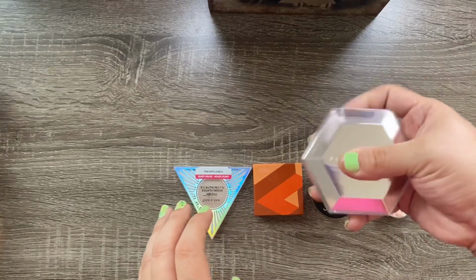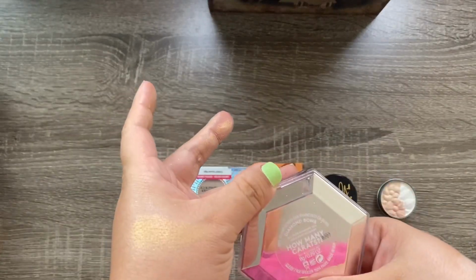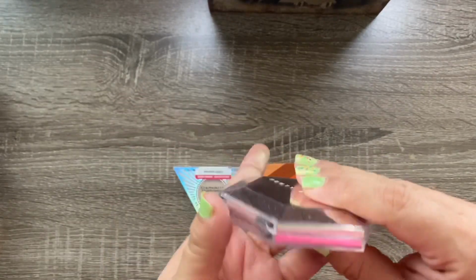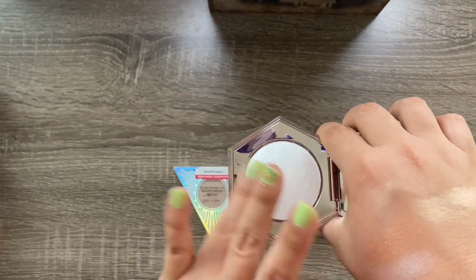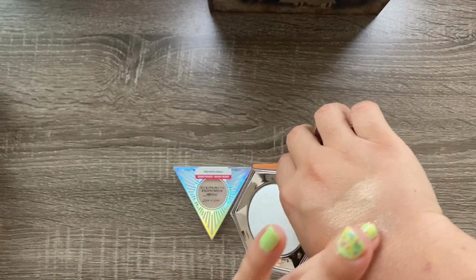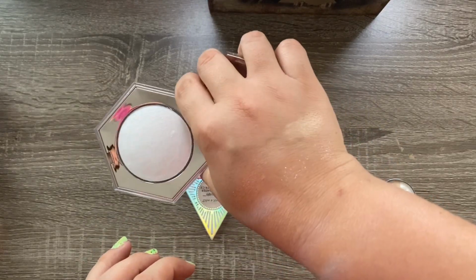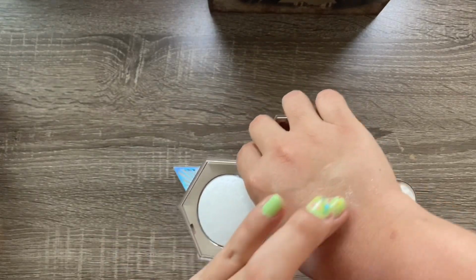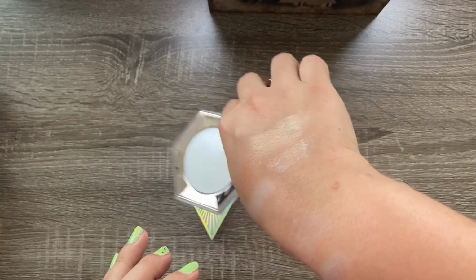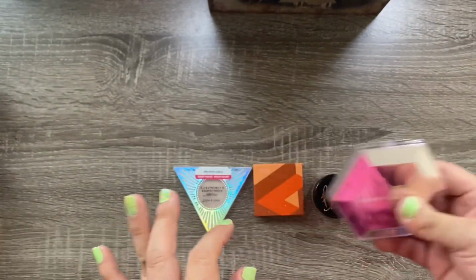Then we have this Fenty Beauty highlight. This is in How Many Carats. This is not really a highlight that I will wear by itself. This is something that I will use to top my highlight. It's a bunch of glitters, so I only use this highlight when I'm going out or going to a party or something. It's beautiful for that, but not for my everyday makeup. But I am going to keep it.